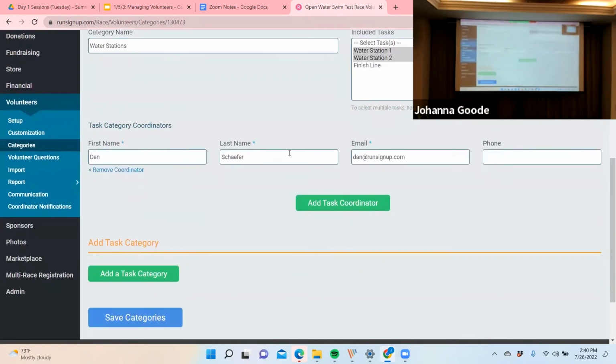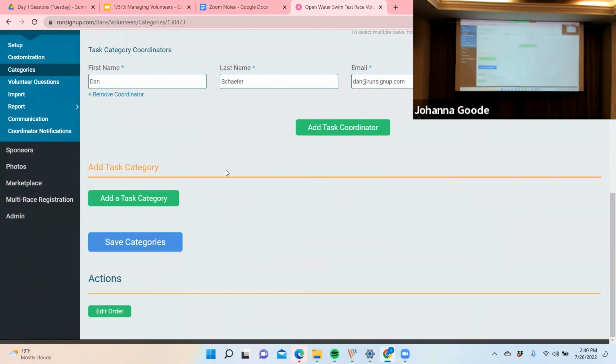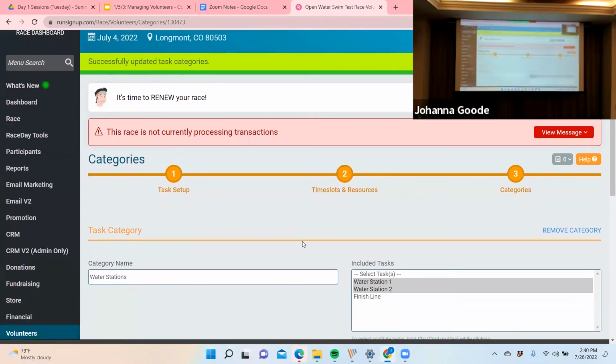Dan is going to be our task category coordinator. So Dan's in charge of everything. Keep it straight, Dan. He's going to make sure all of us have water at the correct times. Then we're going to save those categories, and we are all set up.